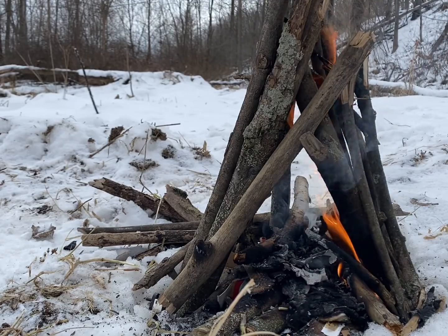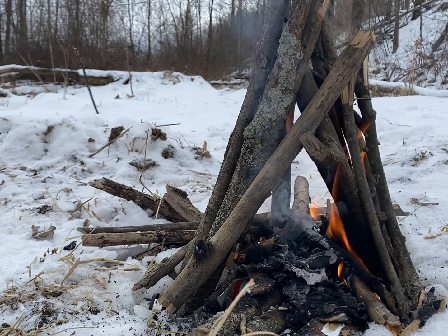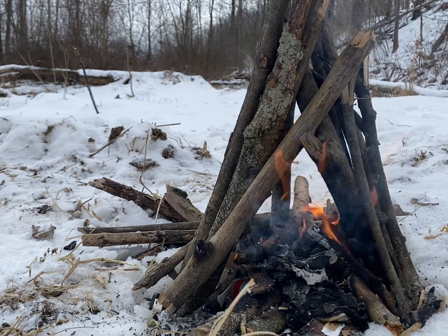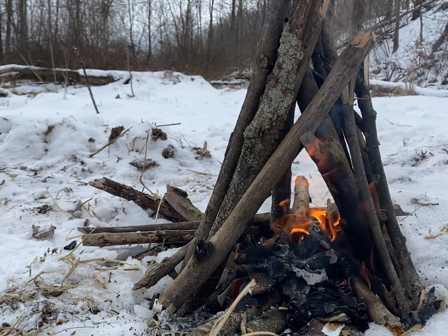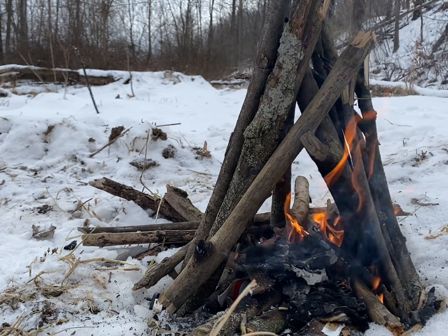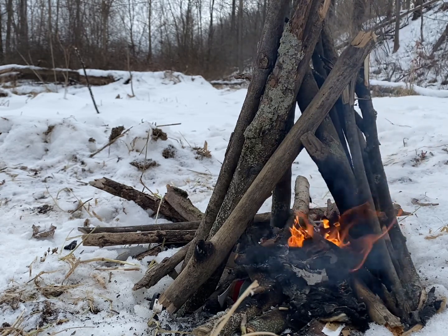So guys, I do have a fire going now. Hopefully somehow it doesn't manage to go out on me, but with my luck, who knows. But I'm gonna be honest guys, I did not use the ferrocerium rod to start this fire, but it was not the ferro rod's fault.